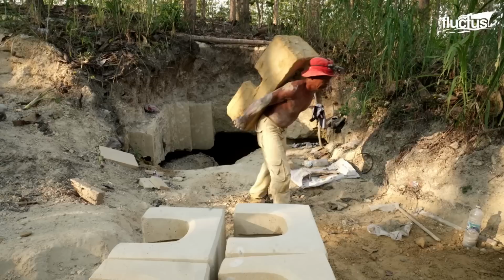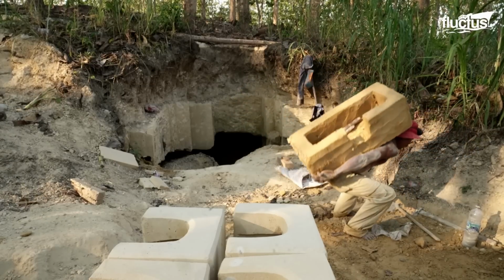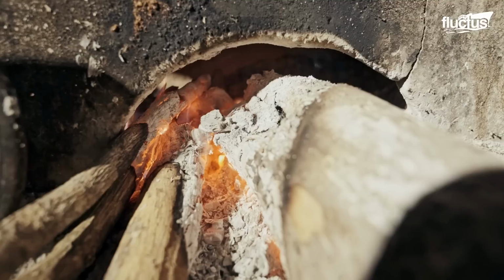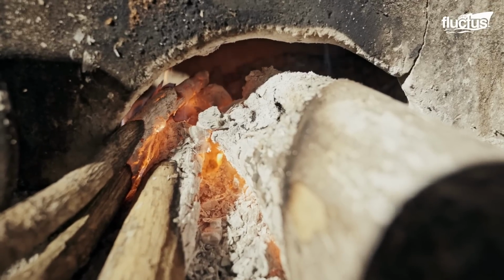Made from durable volcanic and sedimentary rocks, traditional pawon stoves are expertly crafted for cooking and heating, serving as essential tools in many Indonesian households.